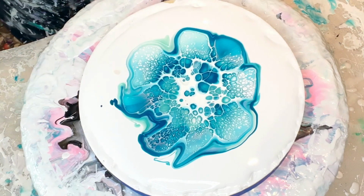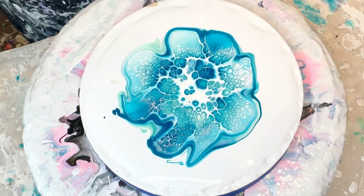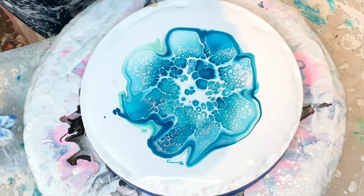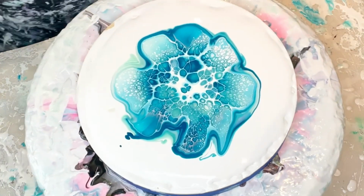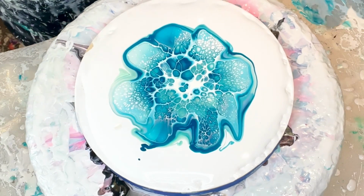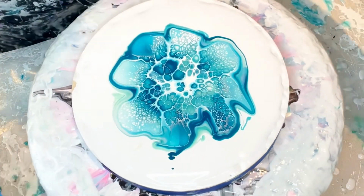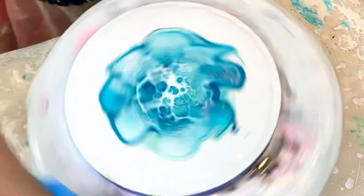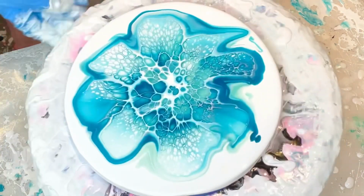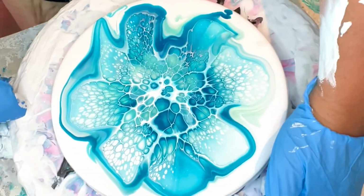So let's discuss, should I do a mini wave? This is really cute. I mean, it is very one note, right? Because it is just all blue. But I mean, if you like blue, this is the way to go. All right, let's spin her out and then we'll discuss what's happening next. Those cells in the middle are gonna get huge. Oops, that was not a good spin.